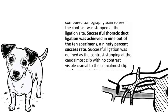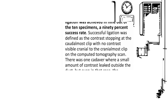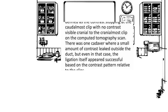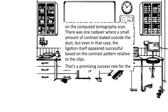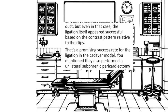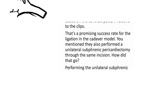Successful thoracic duct ligation was achieved in 9 out of the 10 specimens, a 90% success rate. Successful ligation was defined as the contrast stopping at the caudalmost clip with no contrast visible cranial to the cranialmost clip on the computed tomography scan. There was one cadaver where a small amount of contrast leaked outside the duct, but even in that case, the ligation itself appeared successful based on the contrast pattern relative to the clips. That's a promising success rate for the ligation in the cadaver model.